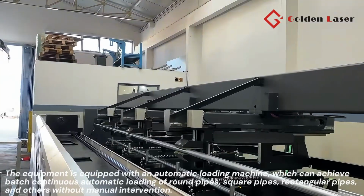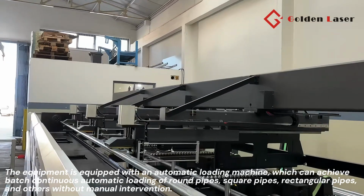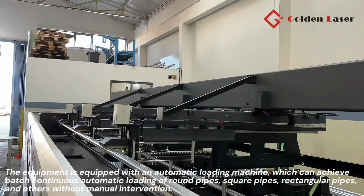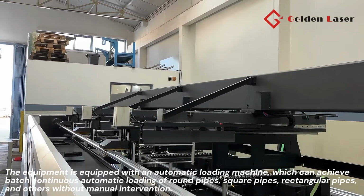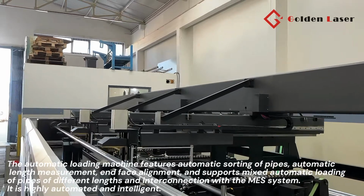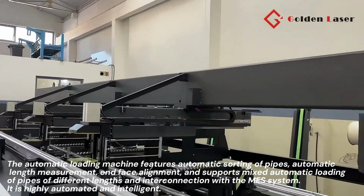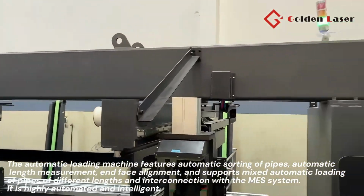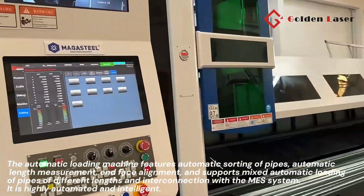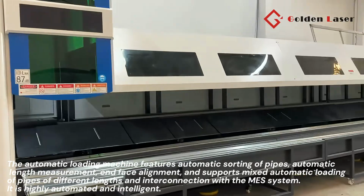The equipment is equipped with an automatic loading machine, which can achieve batch continuous automatic loading of round pipes, square pipes, rectangular pipes, and others without manual intervention. The automatic loading machine features automatic sorting of pipes, automatic length measurement, and face alignment, and supports mixed automatic loading of pipes of different lengths and interconnection with the system. It is highly automated and intelligent.